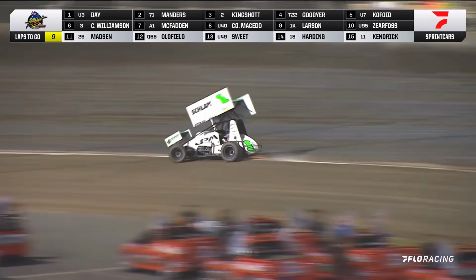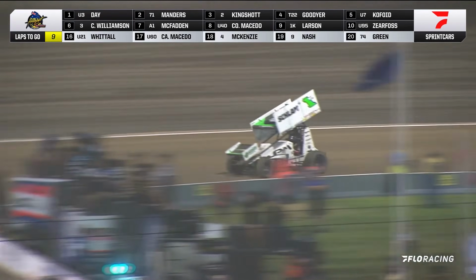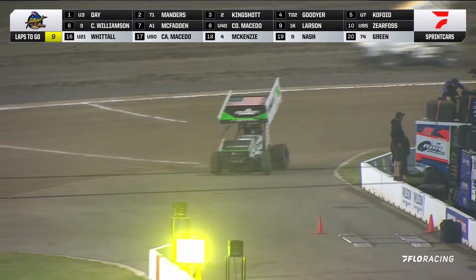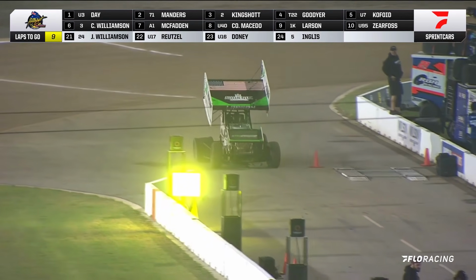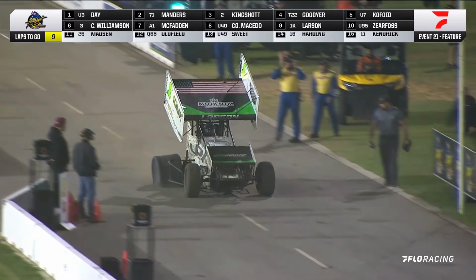Larson may have some right rear damage, very similar to what we saw, almost an exact replica of last year here on night 2 of High Limit International. This time it's a flat right rear tire on the Jason Pride Motorsports number 1K.